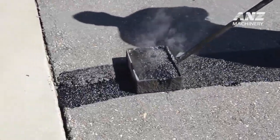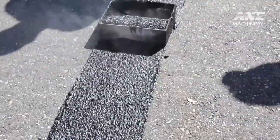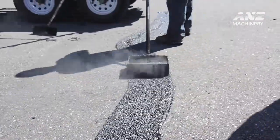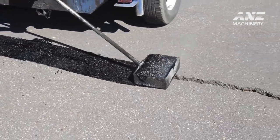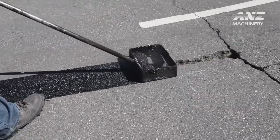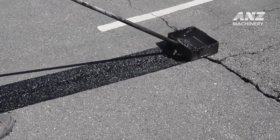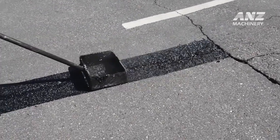Next, gap mastic is applied, filling the wide crack and creating a seamless bond with the surrounding asphalt. Its flexibility allows it to move with the pavement, preventing future damage and extending the repair's lifespan. Unlike traditional crack sealants, gap mastic is designed for larger-scale repairs, offering long-term solutions that restore both functionality and appearance.